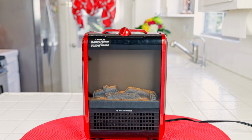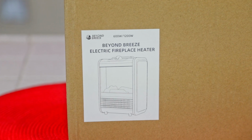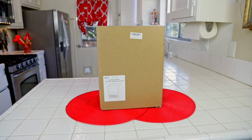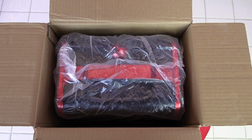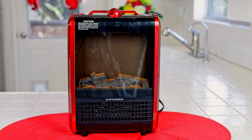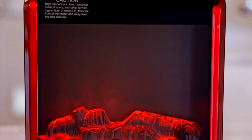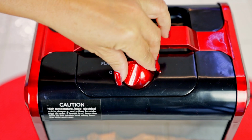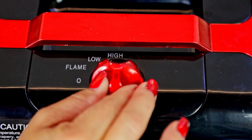So now let me show you how the Beyond Breeze electric fireplace heater, the 1200 watt portable space heater, was packaged. Beyond Breeze packaged all these heaters so well so they wouldn't get damaged during shipping. And this is what the fireplace heater looks like turned off. And right away, when you turn it on, you can see that fire happening. The knob on top will turn to flame only, and then it'll go to low and also high heat.